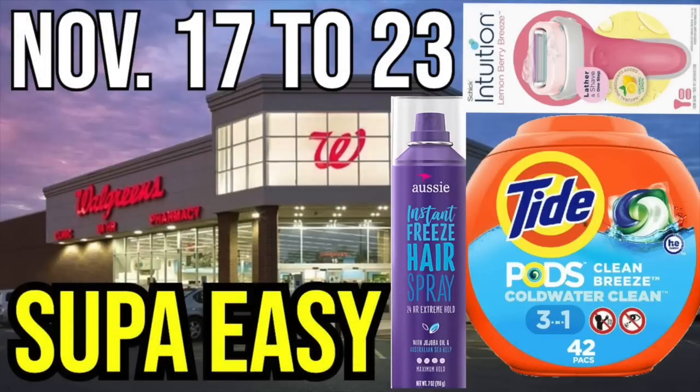Friends, here's your Walgreens preview for the week of November the 17th to the 23rd. And we have the big Mama Tide for a very good price and cheap Aussie hair care intuition. Some new stuff this week, so I'm pretty excited.